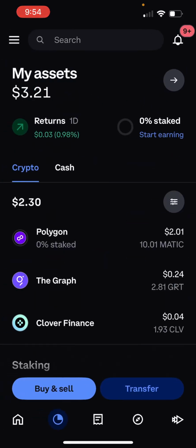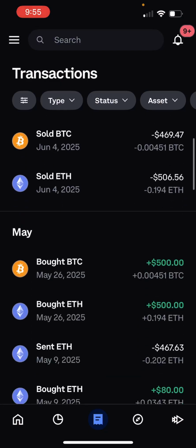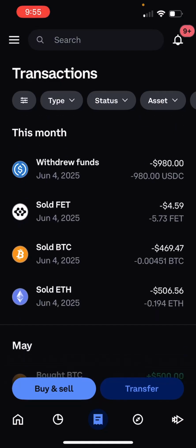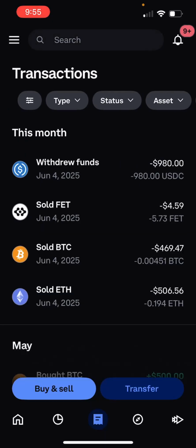And then you can also, in this middle tab down here, it has your transactions. So you can see I withdrew almost $1,000 right there. And there's just other transactions that you can see. And then same thing, you have a filter function. You can sort out all of your different transactions.